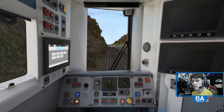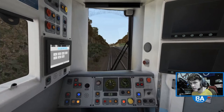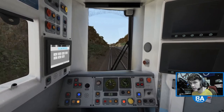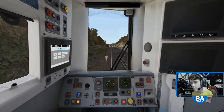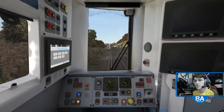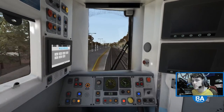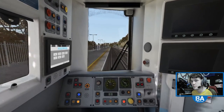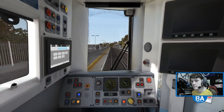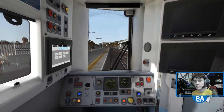Right, Preston Park coming up. I'll start bringing it down to 40. Is that another train there? Is that a 319? I think that might be a 319. They have very bright headlights on here. Yeah, here's Preston Park Station. So almost at Brighton now.